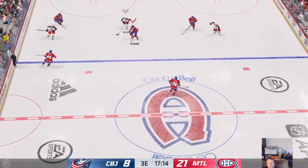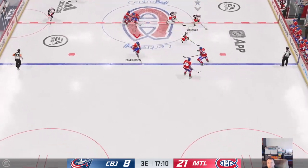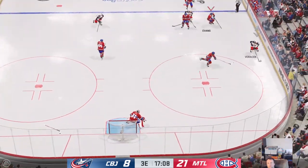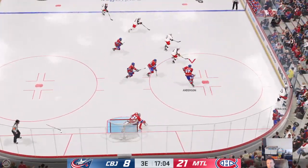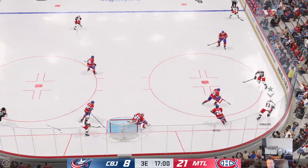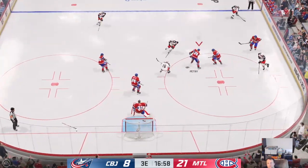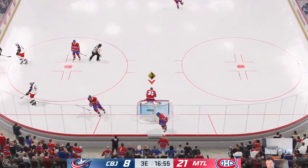The Blue Jackets gain possession. Moves it to Voracek. Here they come up along the wing. And it's a quick pass to Laine. Fantastic save! Somehow the shooter got loose in the slot, but the goaltender's equal to the task. That's a good save. And that one's broken up. We got a whistle as the puck's frozen.